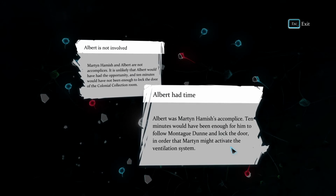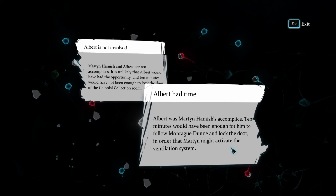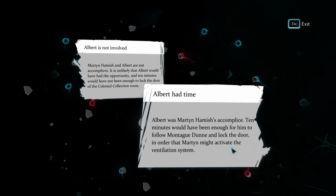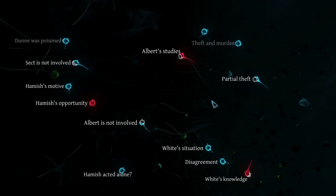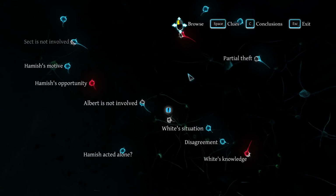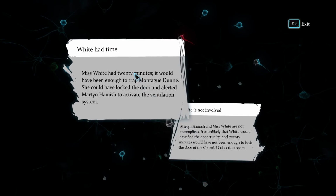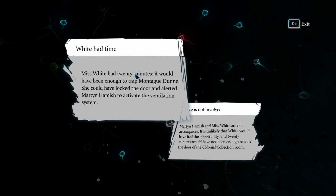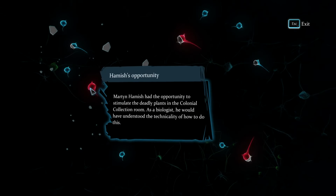But why would they be accomplices? Like, they don't really like each other at all. Well, it's not that they don't like each other. They have a motive in common, but one says one thing, the other one is incompetent, and one wanted to take the job of the other. No, it doesn't make sense. Yeah, okay. She and Hamish.